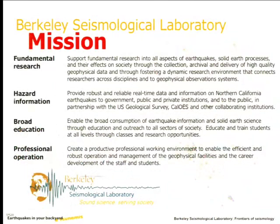So here's the mission. There are 4 key components to the mission of the Seismological Lab. The number one thing we do is fundamental research. So we want to understand how the Earth works. We want to understand everything that has to do with earthquakes and what earthquakes can tell us about fundamental processes within the Earth. The next thing that we do is provide hazard information. So we give very good information and very fast information after an earthquake has happened.